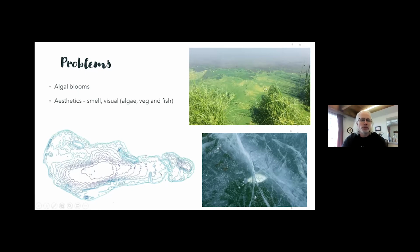Aesthetics was a problem. You'd see the algae along the side, the smells, and the lake would experience periodic winter kill. It would not be every year, but it might be every 2 or 3 years. You'd see dead fish under the ice. It wouldn't be a complete winter kill, but again, it's a symptom of a lake that's getting very productive and oxygen's running out underneath the ice.